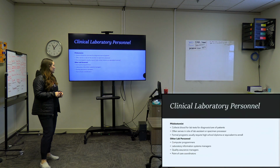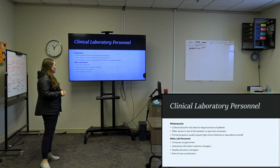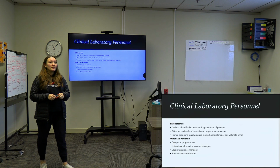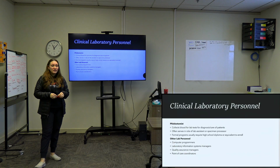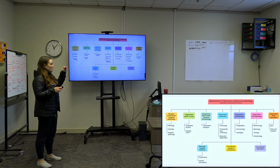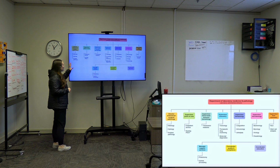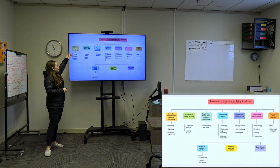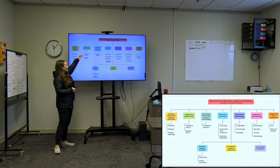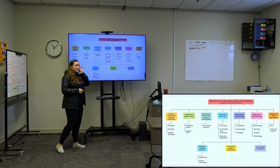Other lab personnel include computer programmers, so like our IT friends, laboratory information system managers, quality assurance managers, and point of care coordinators. All of these specialties are people who help the lab run smoothly, efficiently, and keep everything going. This is kind of a visual aid of the Department of Laboratory Medicine and Pathology. So the director of anatomical and surgical pathology would be in charge of histology, cytology, and surgical pathology. The supervisor of point of care would be in charge of outpatient service and nursing point of care testing.